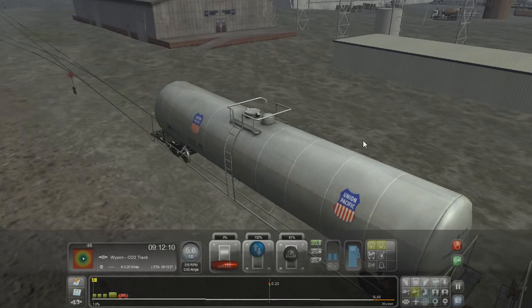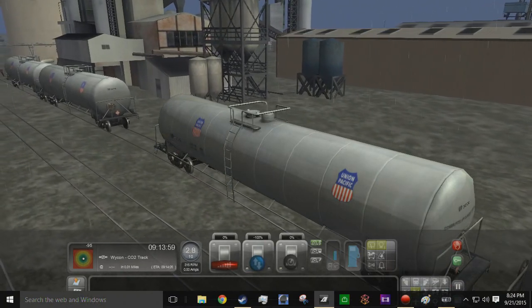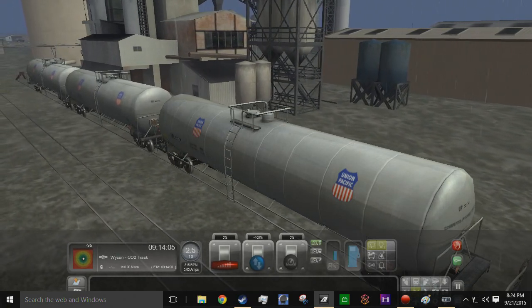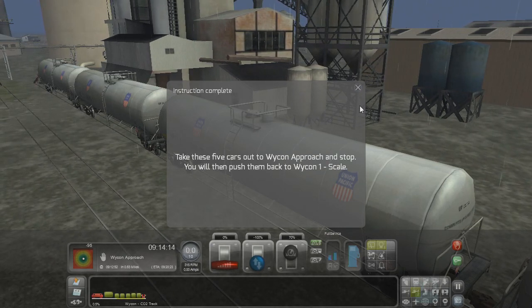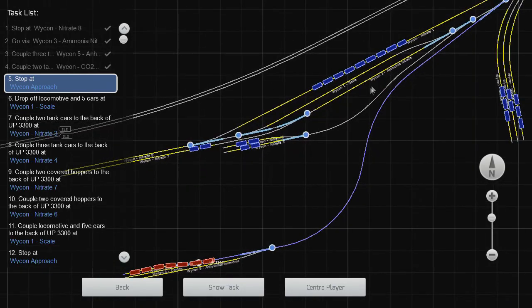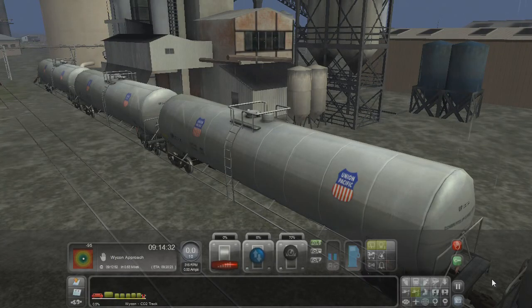Alright, let's stop here and switch that. And there we are. Stop. Take these 5 cars out to Wycon approach and stop, and then we'll push them back to the scale. Excellent. The scale is where? Wycon 1. Alright, so let's go ahead and switch that siding over. And I need to go out to Wycon approach. Got it. Forward.